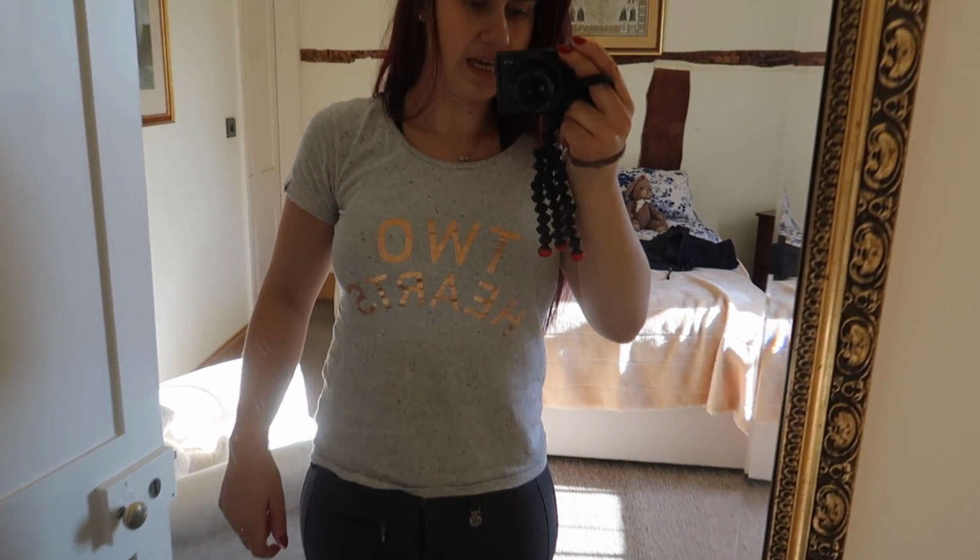Okay, this is the only way I can show it properly. So here it is. It is the slogan t-shirt from Huff Equestrian. I'm actually on tiptoes. Yeah, the 2 hearts t-shirt. I absolutely love it because 2 hearts is one of my favourite hashtags to use on everything. And then they made a t-shirt with it on and I was like, cool. Also, 10% of their earnings goes to a charity, so that's really nice. But they have loads of things, so go check them out.